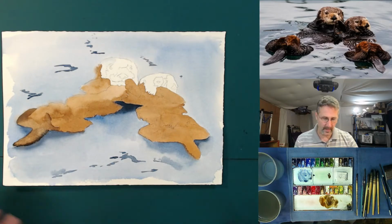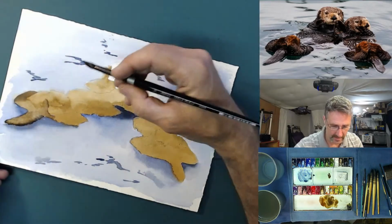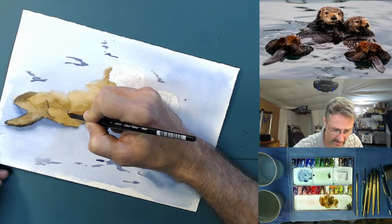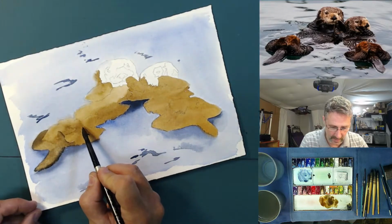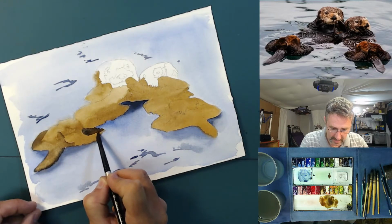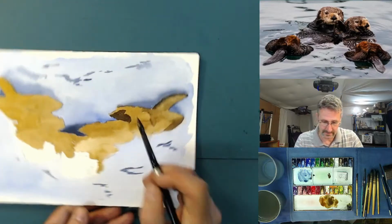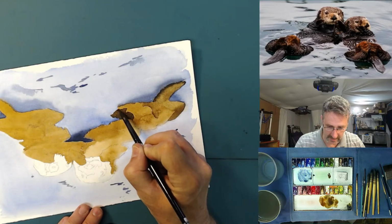Let's make sure we got a nice big puddle of paint over there. And let's see, his foot comes around to here, and here. Yes. Okay, that's where his foot comes around to. Oh, I got some water. I wasn't paying attention. I painted over some water here. Well, that's okay. Right here, this should have been water right there. Nobody even mentioned it to me. That's okay.